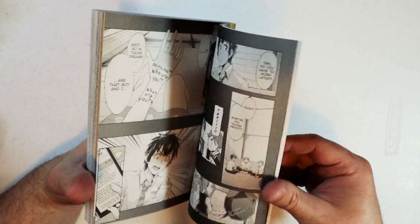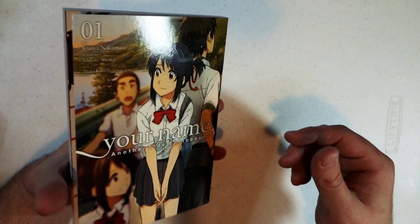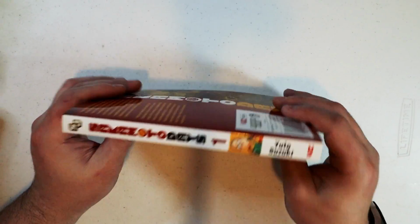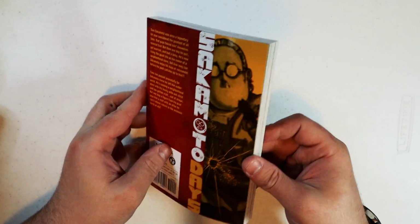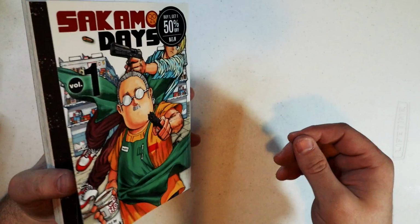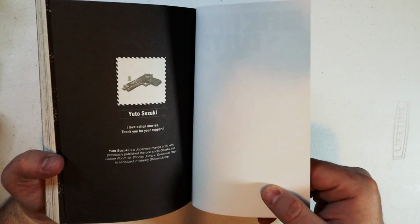Sakamoto Days. Buy one, get one 50% off, boys! Yeah, so I picked this up because how could I not? Sakamoto Days is one series I've been really looking forward to. Ever since I heard about it, I've tried really hard to not read the official release or its scanlations from Shonen Jump, so I haven't.